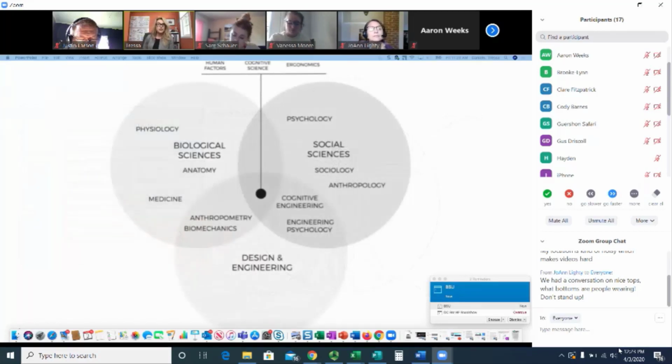This is a diagram just showing that sweet spot of where we have human factors, cognitive science, and ergonomics. So I mentioned ergonomics coming into play earlier. We do have to look at size, weight, perhaps the height, angles of different screens. If the user can't see it, they can't reach a control, that's a problem. And all of that with design engineering, the biological sciences, and the social sciences all overlap to create human factors engineering. I'll stop for a second and see if any of you have any questions at this point.